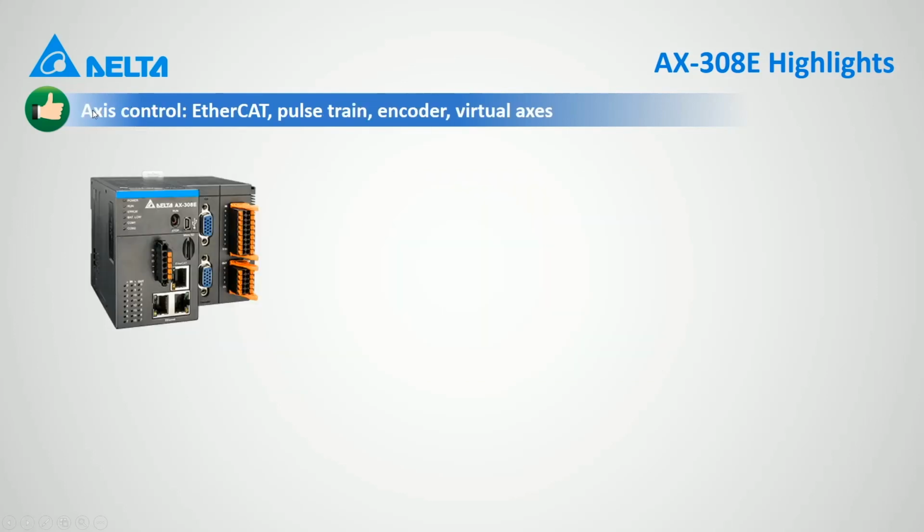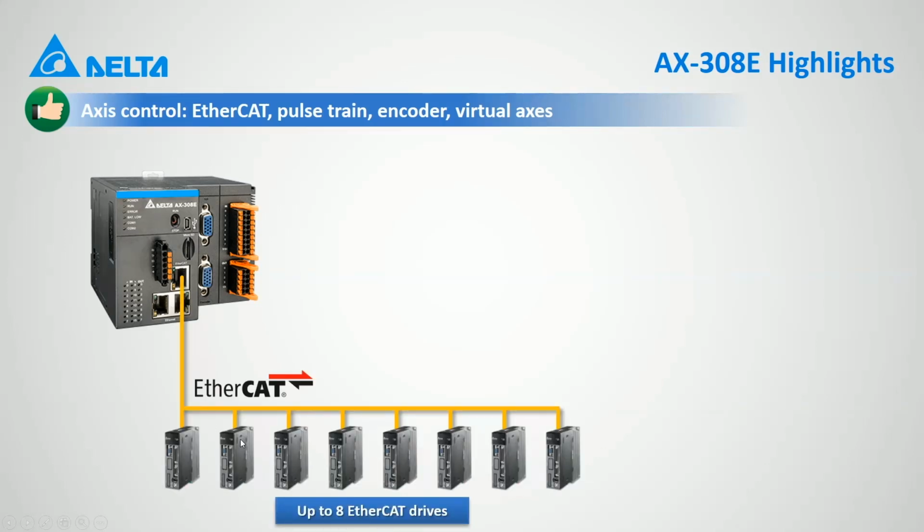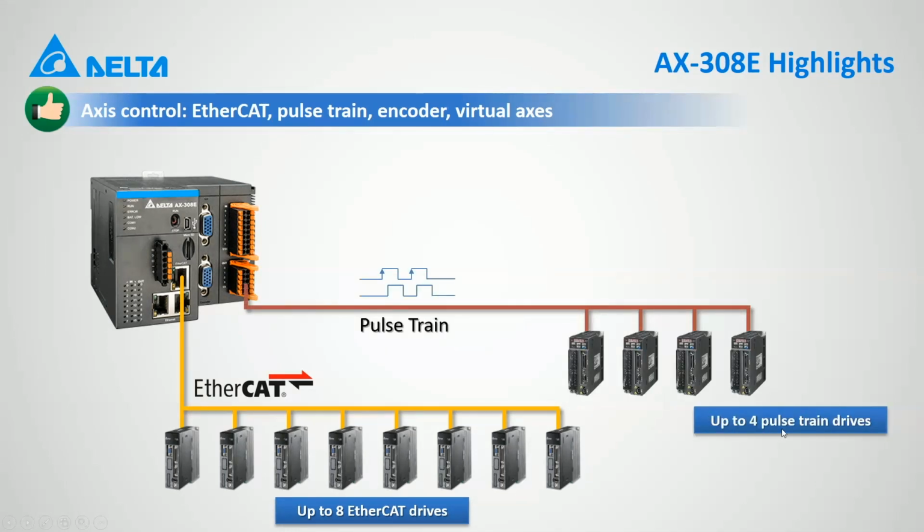Okay, so regarding the access control, as already mentioned, there is an EtherCAT master which is able to support up to 8 EtherCAT drives, but there is also another interesting characteristic, which is the possibility to control up to 4 pulse train drives through the embedded digital output. This is a very useful feature, especially for revamping, because sometimes you have to revamp a machine, you cannot change the servo drives, and maybe the servo drives in the machine do not have an EtherCAT interface. In this case, you can use the pulse train outputs to control them. I can tell you there is another application: when we need one high power drive, we have to use C2000 in a positioning mode. Then it's also useful.